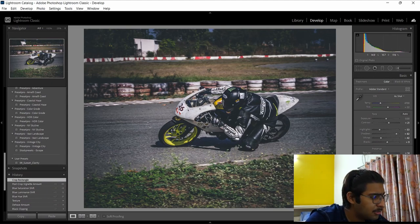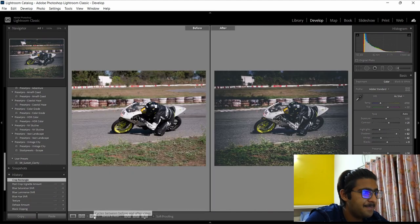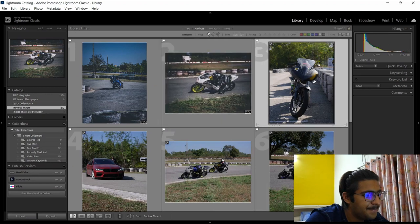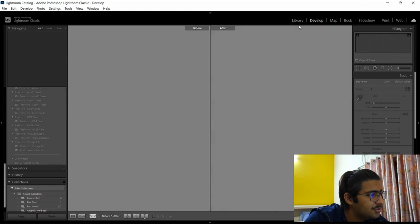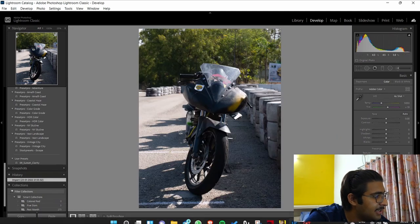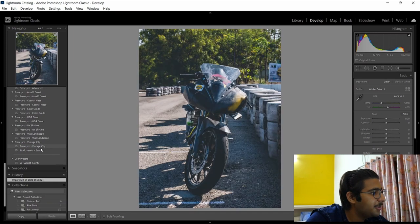Let's do a quick before and after check. This is the photo before and this is after. Alright, let's go to the next image. This should be interesting. So I just took this image because I thought I could do something nice with it, but I did not think what I would do.